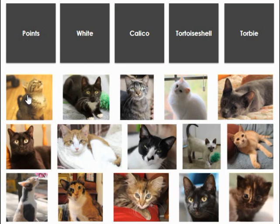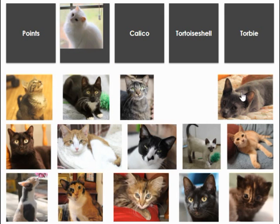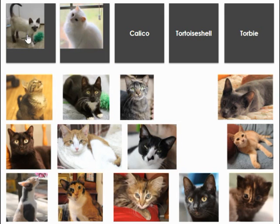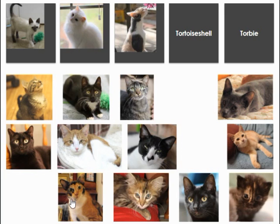We already placed that one. Oh, here we can move the white cat up to this space. We already placed him and him. Oh, here's the one with the points. We can put her over there. We already placed this guy and that one and that one. Now here's a calico. Remember, the dilute calico has gray, pale orange, and white, so let's put her up here.